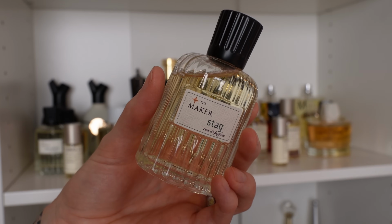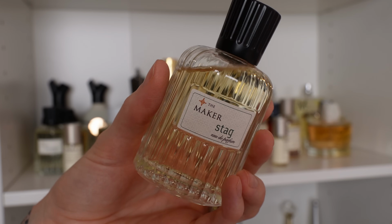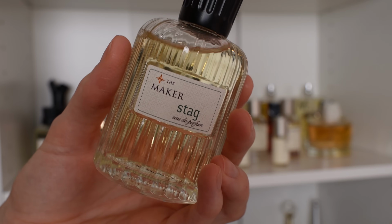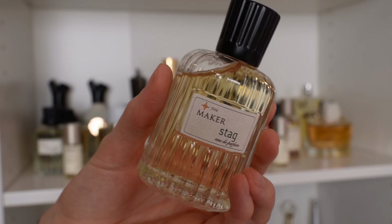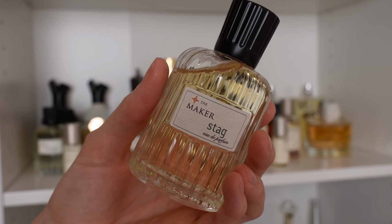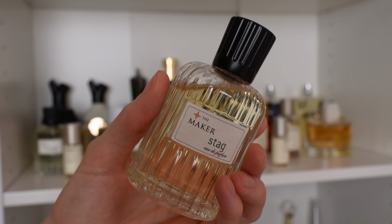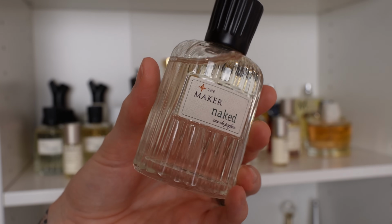Next is Stag, and the notes on this seem very intense, but this is actually a lighter fragrance. It does have good lasting power, it's just not very thick. So it's got resin, it's got oud and leather and Palo Santo, but to me, this is a sheer incense Palo Santo fragrance. Very natural smelling for those of you who don't like to smell perfumey. Next is Naked, and if you like glossy you'll definitely like this fragrance.